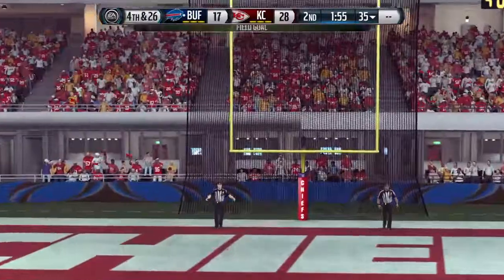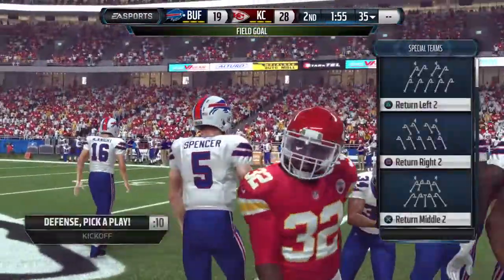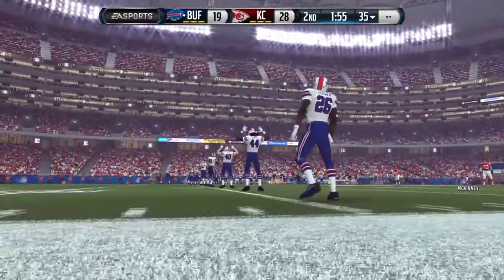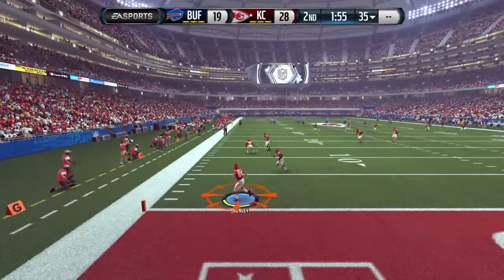Puts it through the uprights. Needed plenty of leg on that one. Kickers are like everybody else, like quarterbacks throwing the football. When their confidence is high, they can make it look easy. Another nice field goal by the kicker.